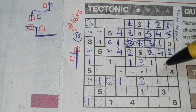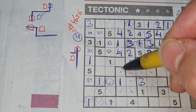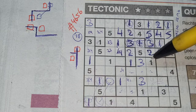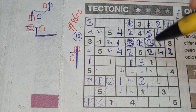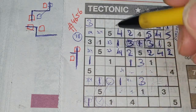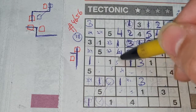Let me think. These 2 boxes can be 4. So the 4 could be here, could be there. Yeah, I'm thinking. Alright. These 2 boxes can be 5. So the 5 could be here, could be there.